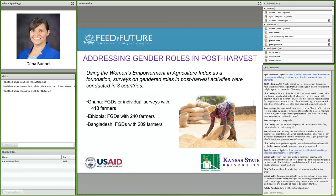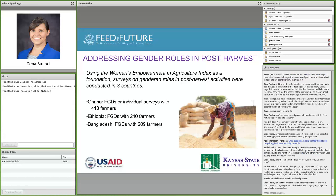activities. And so in three of our project countries, we conducted surveys and focus group discussions with the communities in which we were working. And we used the Women's Empowerment in Agriculture Index as a foundation, but we modified that survey to include questions about their roles in post-harvest and how that impacts their lives. And we did it in this focus group situation rather than just household surveys to get a community perspective of this.